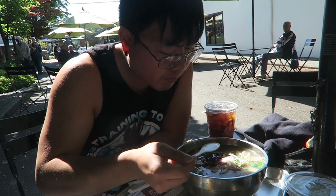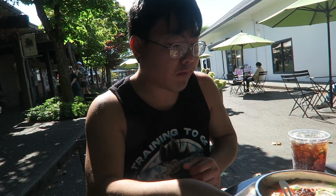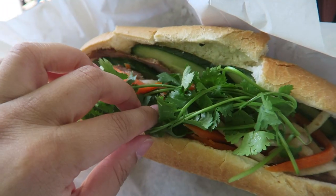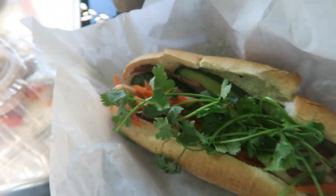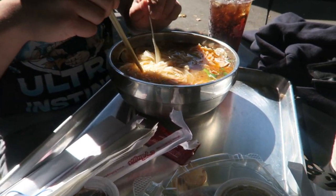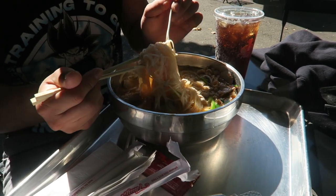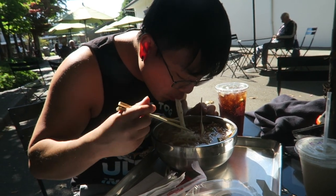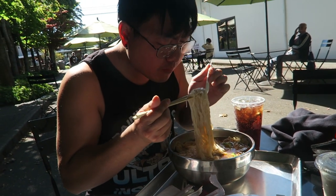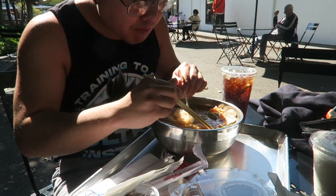How's that broth? Does it taste good? Pretty good. This is the lemongrass grilled pork banh mi. I just opened it and I tasted the broth. It's actually pretty salty and delicious, that Vietnamese beef broth taste that we like. But they didn't give us any Thai basil or bean sprout or lime, but that's okay. It's still very, very good.